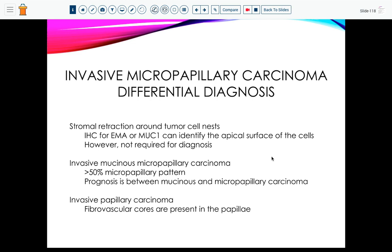There's also a rare invasive mucinous micropapillary carcinoma. So at least 50% has to be the micropapillary pattern. Instead of serous fluid, it's mucin. And in these cancers, the prognosis is between a pure mucinous carcinoma and a micropapillary carcinoma. You can also think of a true invasive papillary carcinoma, but in this case, there would be fibrovascular cores in the papilla.